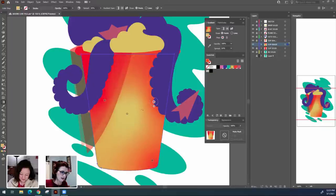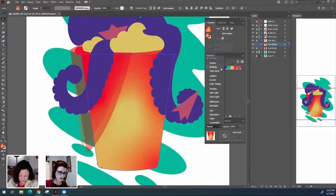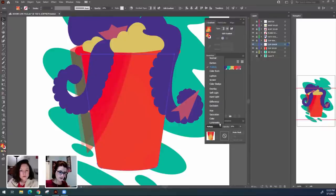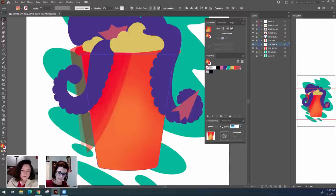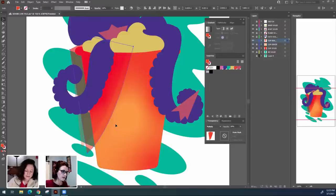Alrighty. And this is a fun new tool. It is the Freeform Gradient tool. Super awesome, super fun to use. Okay, so this actually also gets turned into a multiply. Now this doesn't work for every color, because some of these colors are so rich the overlays just don't work. Okay, I think that looks good. You just gotta kind of play around with it.